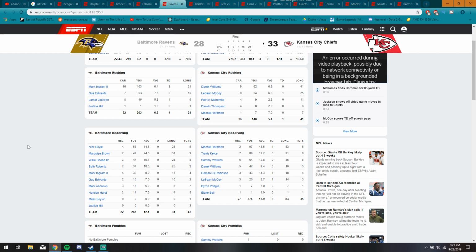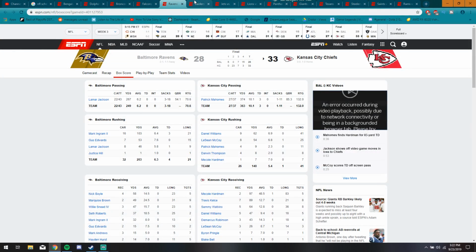Now, Willie Snead had a pretty good game. There was really no reason to start any of these guys, though. I mean, Marquise Brown, Hollywood Brown, you probably started him. 2 receptions on 9 targets. Didn't look too good for him, but still put up an okay enough game to where you don't want to be ending it all after that game.